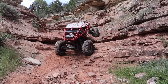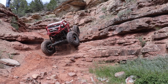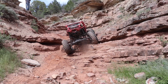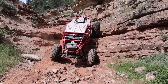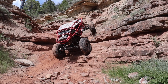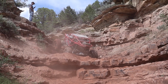Look at that mud on the front. Find out. Rich used a little bit of momentum to carry him up and over the first ledge.